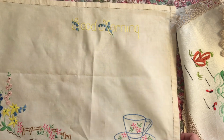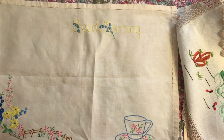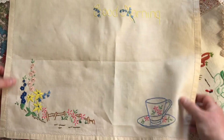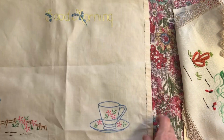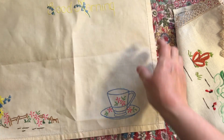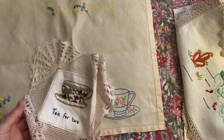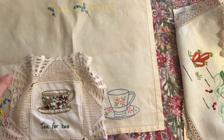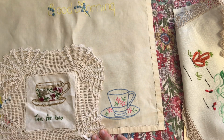And then this one's another lovely good morning one with these little bluebells there. And it's got the lovely fence design and rambling flowers, and then the teacup, similar to what we've been doing in our stitch along. I'm just having a look. Have I got my teacup over here? I'm sure it's somewhere here. Where has it gone? There it is. Let's compare. I think ours is a bit more ornate actually than what's on here. But yeah, I've got my little tea for two.